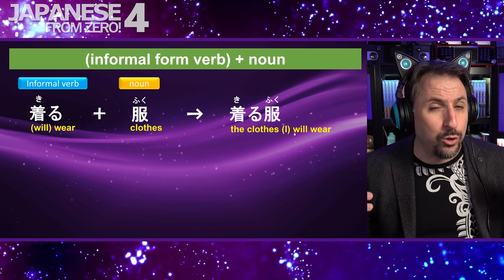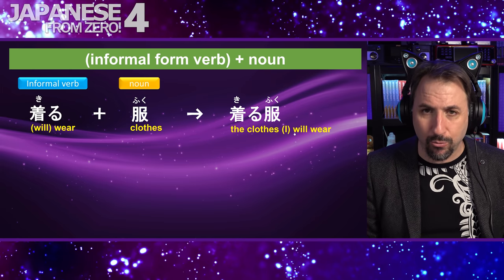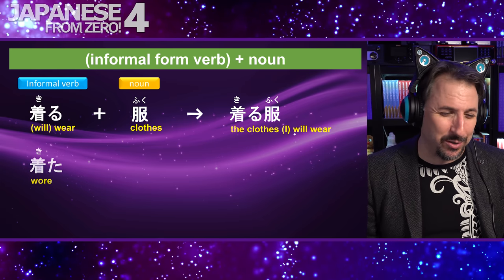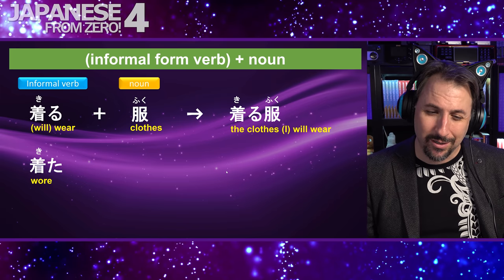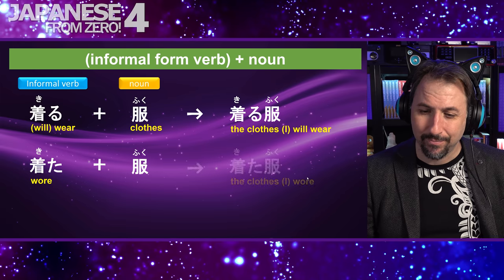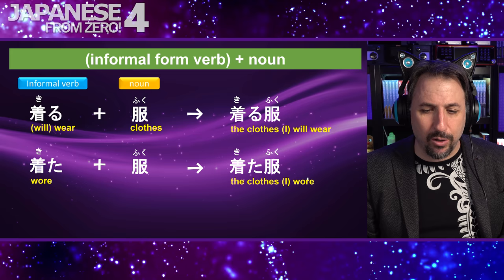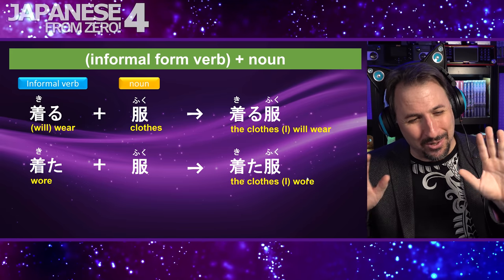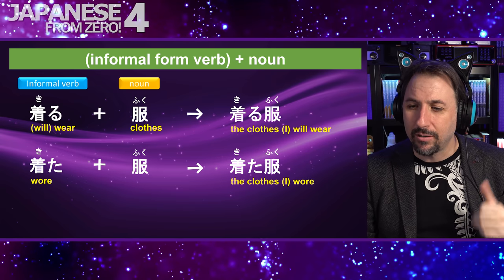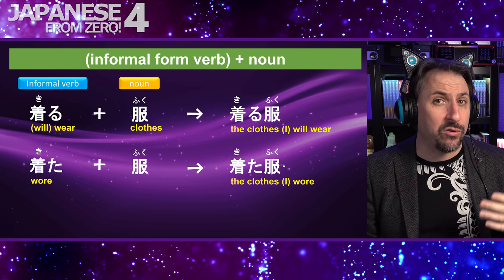Think about that. There is no way to do that right now in English, okay? I'm sure someone will maybe post a version of it that might work in the comments, as always. So let's do 着た. Okay, wore. 服. The clothing that I wore. Okay? So, these are the ones that we've already done. Sorry, my English is not so good right now. We've done 着る服 and 着た服.